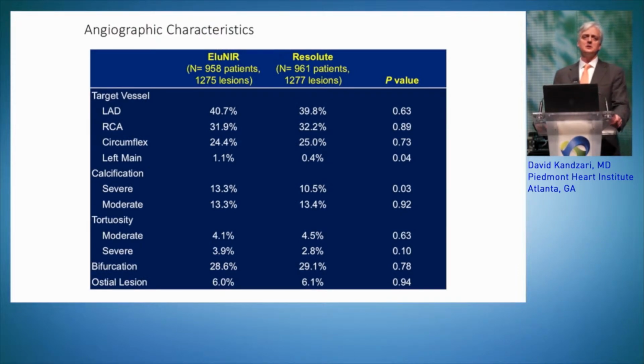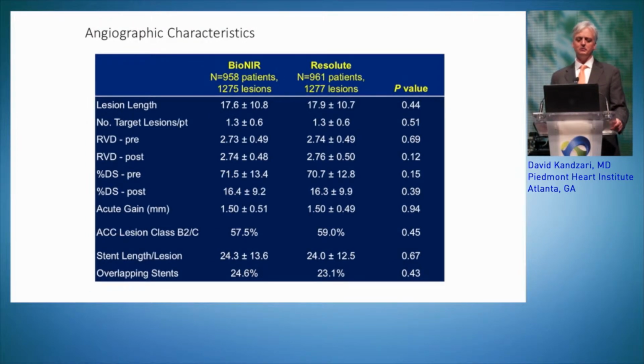While the left anterior descending artery was the most commonly treated lesion in this study, moderate and severe calcification was quite prevalent, approximately 25%. And there was, in fact, a statistically significant difference between the two treatment cohorts in severe calcification, which was more common among patients treated with the EluNIR drug-eluting stent. Bifurcation lesions also were commonplace, representing nearly 28% of the study population. Ostial lesions, chronic total occlusions, vein graft disease, and other lesions were also included.